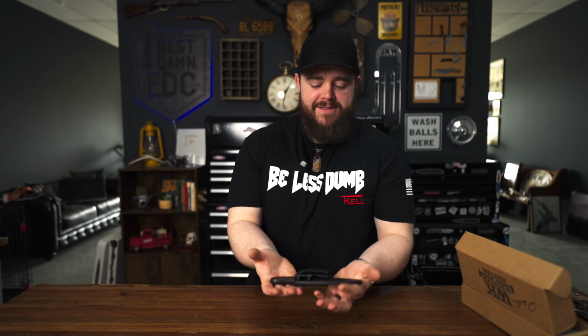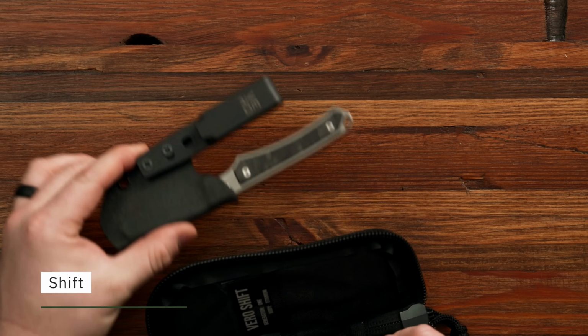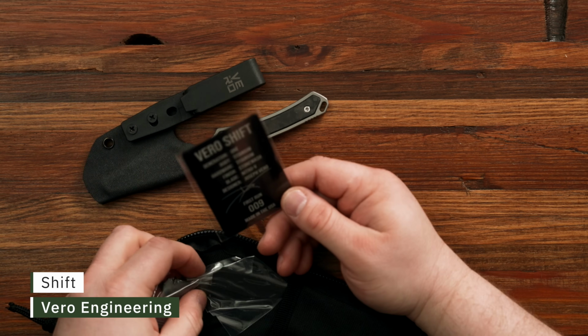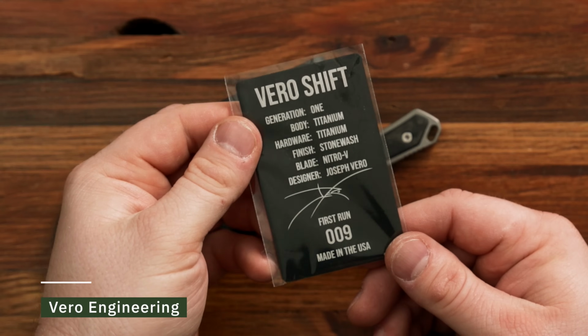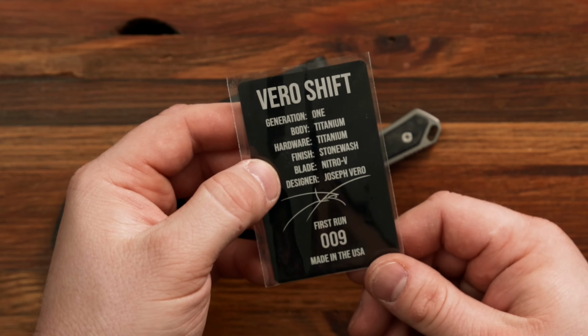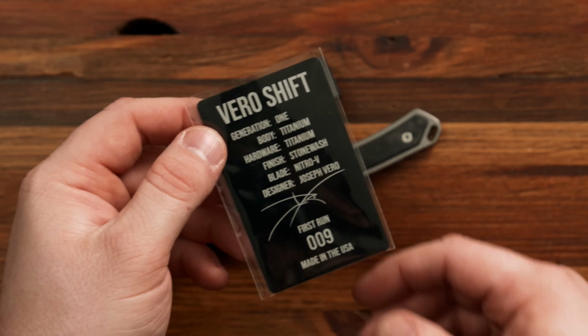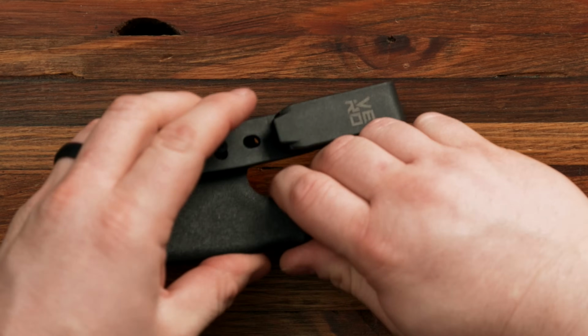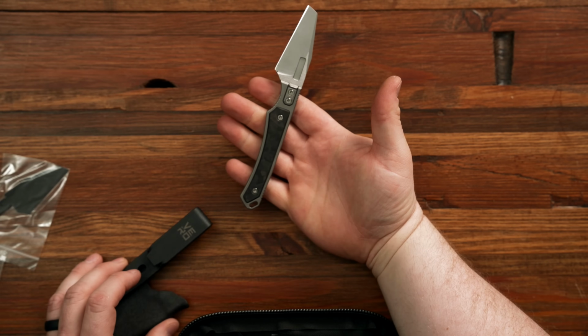All right, here's something, I don't know if we can call this a fixed blade. It's fixed in that it doesn't fold, but it's fixed with screws. So this is the Vero Engineering Shift. They are new. It was the first time he ever showed them at the show. So titanium body, titanium hardware, stonewash finish, Nitro V, Generation 1. First run, 009.